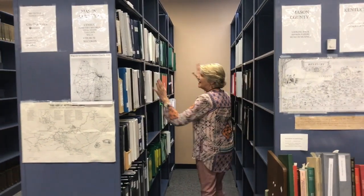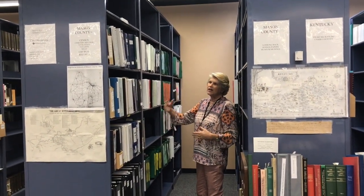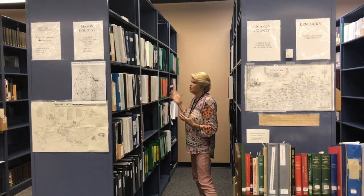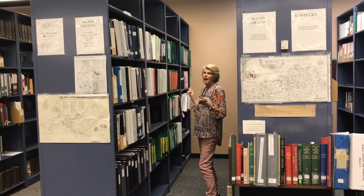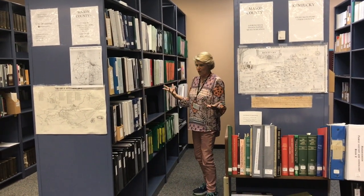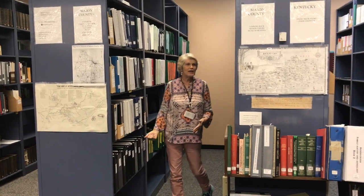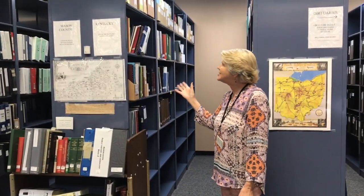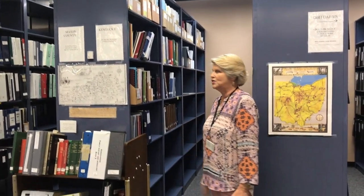This is sort of the Mason County section, everything Mason County. We have the Washington area, the early limestone history, so on and so forth. Then we have census records, cemetery records, church records, index to wills, deed abstracts, so on and so forth. It's hard for me to point out every little thing that we have, but come in and we'll be glad to show you. This is the area of counties after Mason County, such as Nicholas and Robertson and so on and so forth.